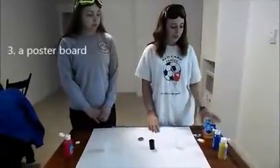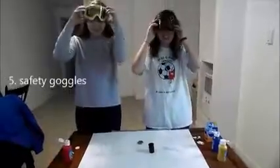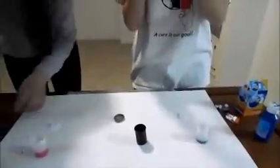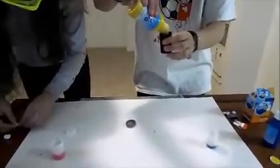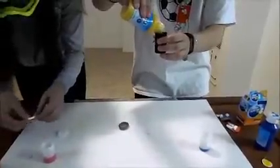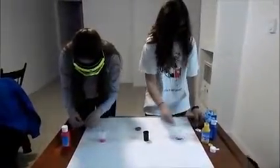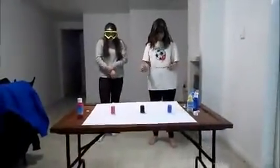This is an experiment demonstrating Boyle's law. For this experiment, you'll need 3 film canisters, paint, a poster board, Alka-Seltzer tablets, and safety goggles. Pour some paint into a film canister. Add half an Alka-Seltzer tablet and then put the lid on and shake it well. And now you wait until they explode.